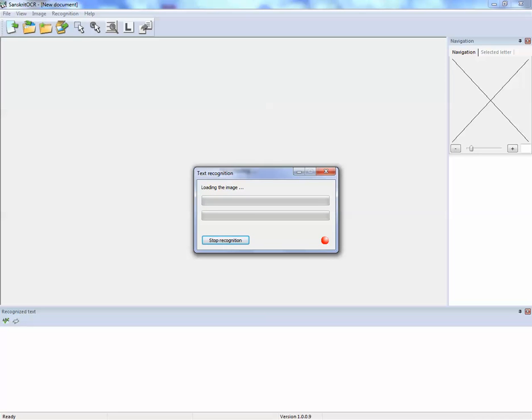So I will do some testing with European printed books and Indian printed books. I want to see the difference, if there is any.